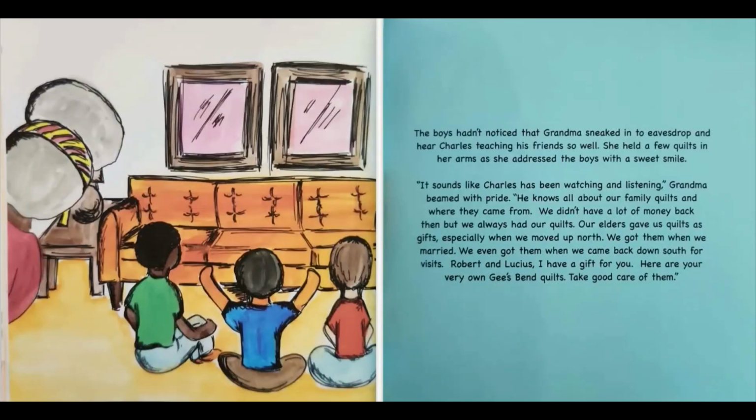We didn't have a lot of money back then, but we always had our quilts. Our elders gave us quilts as gifts, especially when we moved up north. We got them when we married. We even got them when we came back down south for visits. Robert and Lucius, I have a gift for you. Here are your very own Geesbendmade quilts. Take good care of them."